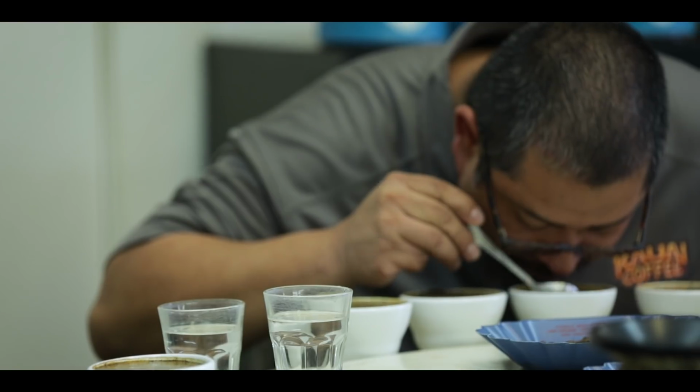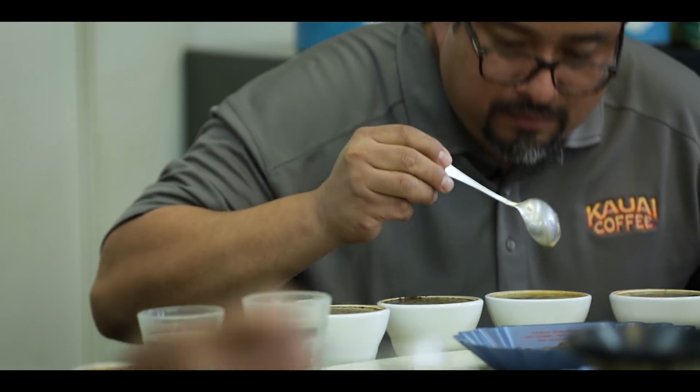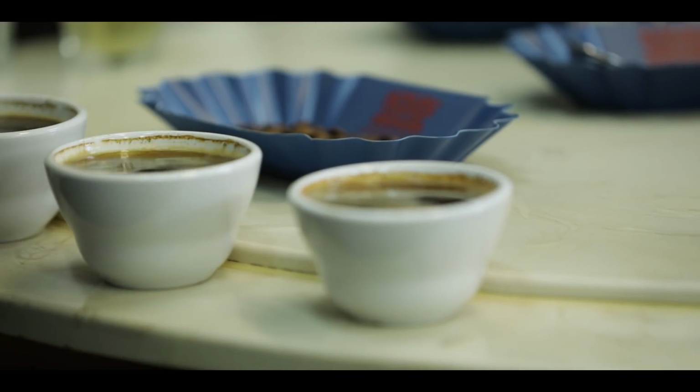Once the 4 minutes are done, we'll go ahead and grab our spoon, and we'll actually break the crust. We're letting the gases come out, and from that is where we'll actually catch the aroma of the coffee. Fragrance and aroma equals flavor, so we let it sit and we'll skim the top off. Once we're done skimming all the coffee grounds off the top, we will go ahead and sip it.